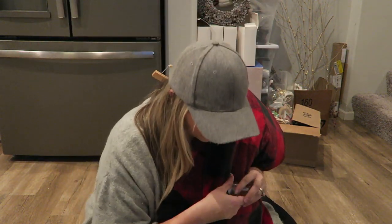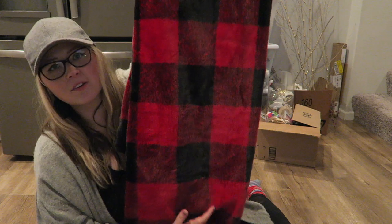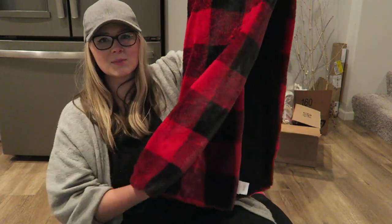And then the last thing that I snagged from HomeGoods. Oh, hard fail on everything. Okay, so the last thing that I got from HomeGoods was this blanket. I think that this was $19.99.